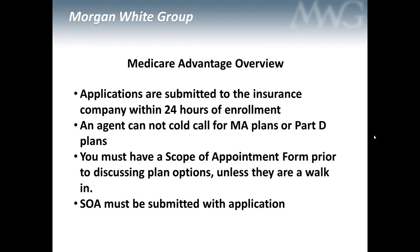An agent cannot cold call for Medicare Advantage or Part D plans. Someone calls you, you can talk to them about it, but you still need a scope of appointment form, even if they call you. If your secretary says, hey, I need you to call my mom about this Medicare Advantage plan, you're not allowed to call her. Her mom has to call you. It's very strict marketing rules with it.